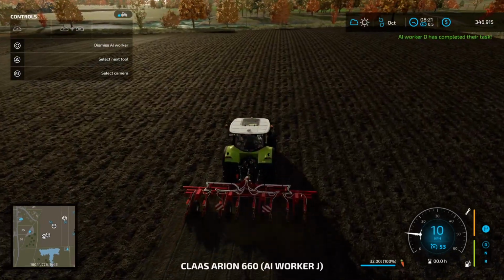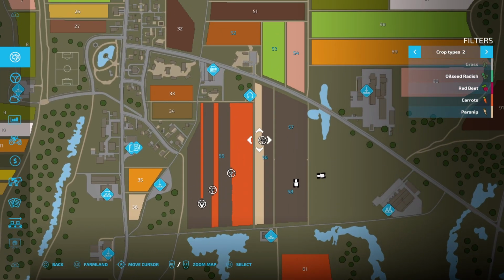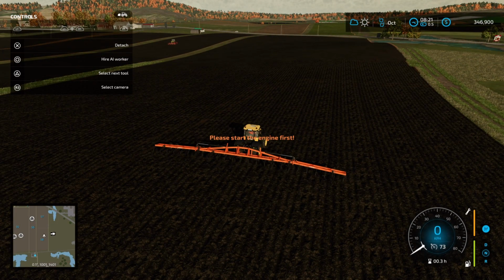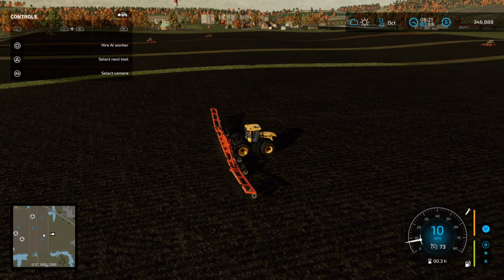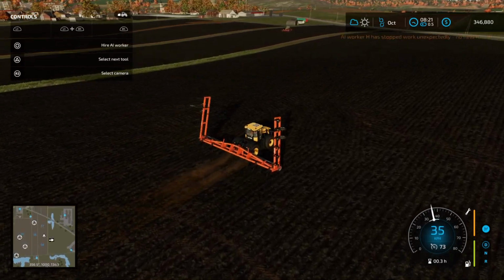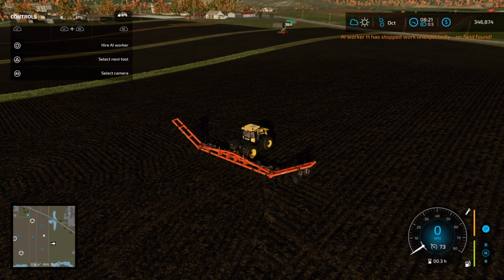Alright, so we are... So 1, 2, so we got 4. So these other two guys can actually do seeding as well. So what I'm going to do is I'll get another couple of seeders. So that'll give us 6 tractors seeding. So we've got 1, 2, 3, 4 plus these 2. That'll give us 6. So let's get that happening. Oh, what is going on here? Fold player.